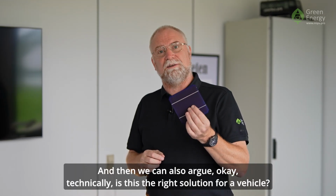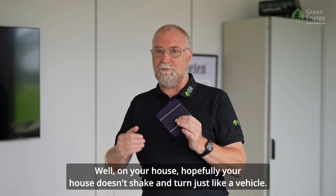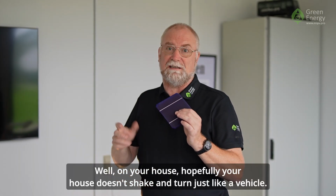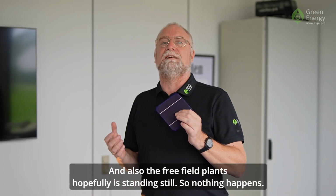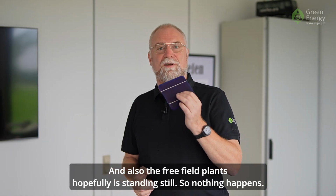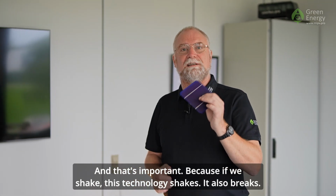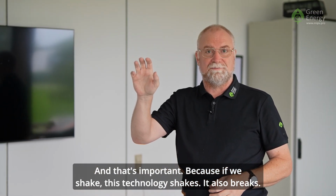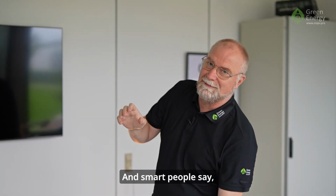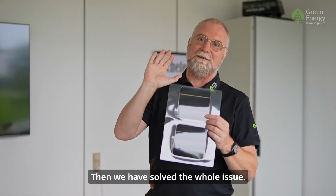And then we can also argue, technically, is this the right solution for a vehicle? Well, hopefully your house doesn't shake and twist and turn just like a vehicle. And the free field plants hopefully stand still, so nothing happens. That's important, because if this technology shakes, it also breaks. And smart people say, okay, but then we just put it into a laminate, then we have solved the whole issue.